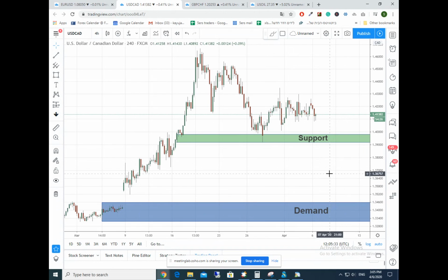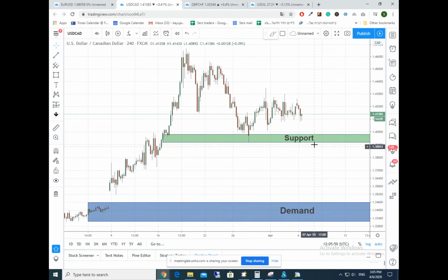Another scenario I'm looking for is to see if the price will break out of this support. It indicates that most likely the price is on its way to reach the demand, which is what I'm looking for. But it will also give us an opportunity for a short-term sell position, because if the price breaks out of this support, we can look for a price action to sell US dollar Canadian in order to reach the demand here below. If that happens, this is what I'm looking for.